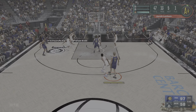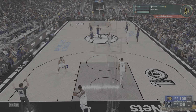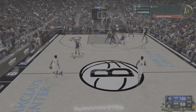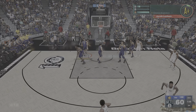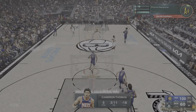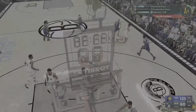Trying his luck from deep. He got it again. Sensation. My goodness, 50 for the game. Yep, he is putting on a show. And he banks in the layup. Thomas got his 2nd basket. That is just ridiculous. He is just an absolute surgeon when he has the ball. This man is surgical. There is no way to slow him down when he wants to score.